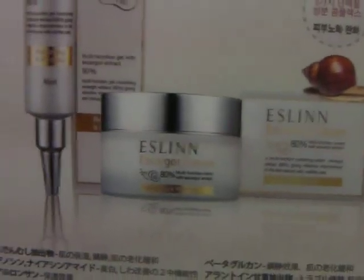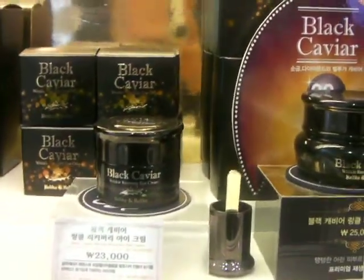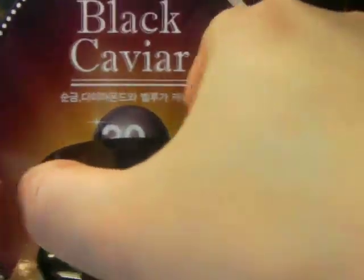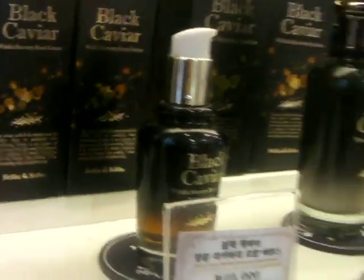This is the one and famous snail cream. In Korea, everybody's obsessed with snail cream, right? So, yeah. Okay, let's go for the black caviar. Oh, look at that. It says it has gold and diamond and blue caviar. And this one. I have that cream. I have to test them out.